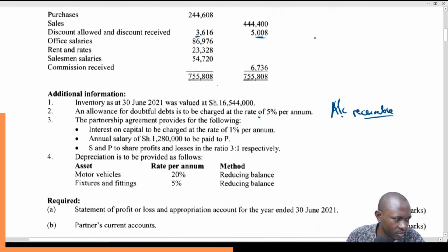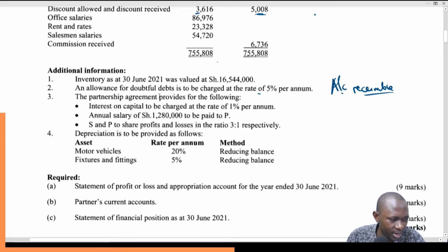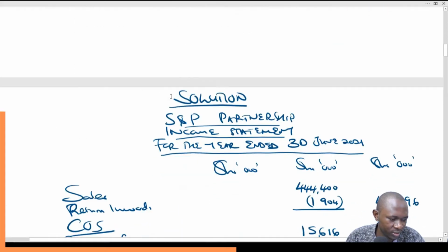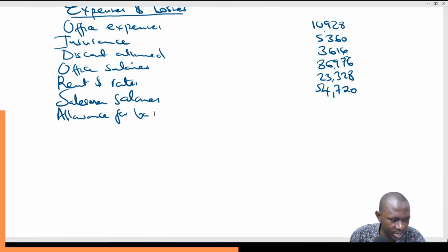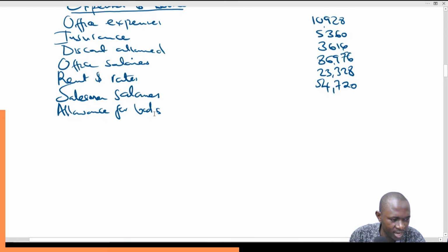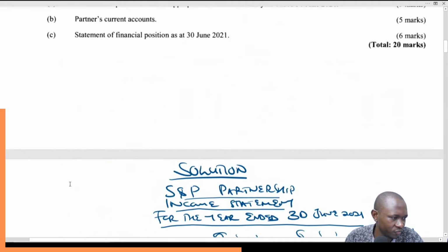54,720. Next, we are on goods cost. Salesman salaries, we are done with that. Inventory. Now, allowance for doubtful debts to be charged at 5% per annum. Allowance for doubtful debts, so that is also a loss. So we'll come here and create that allowance for bad and doubtful debts. Doubtful debts, 5% of who?